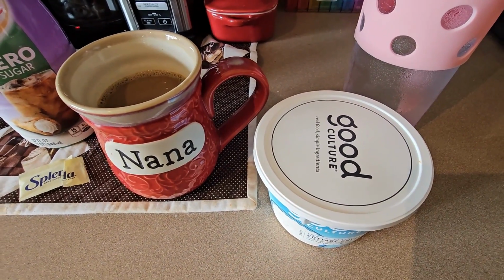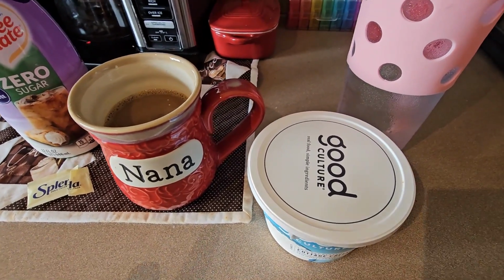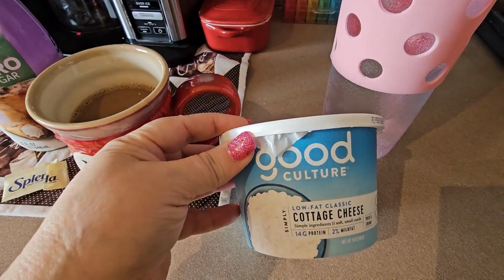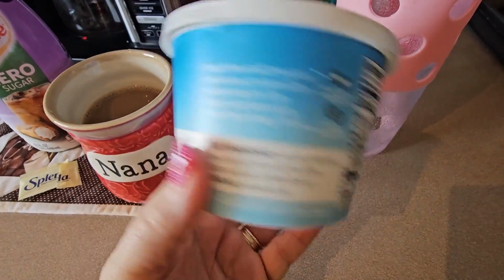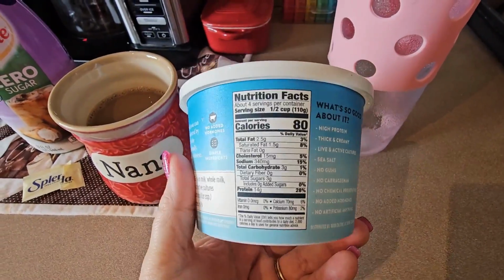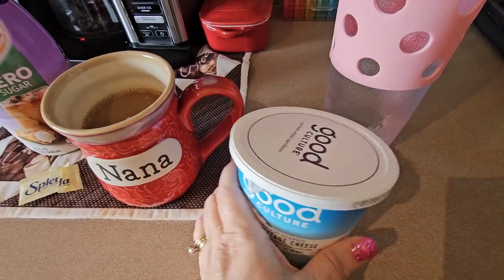I just find for me personally, it helps my gut to have actual food in there before I drink my coffee. So I had half a cup of this Good Culture low-fat cottage cheese. I'm actually going to be using some of this in my breakfast this morning too. And for half a cup, it's 2 points and 80 calories.